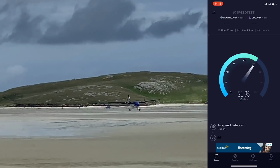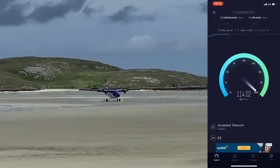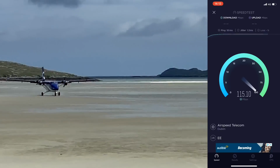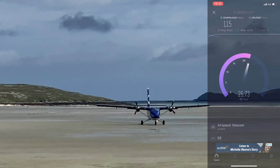My 4G signal here on Barra seemed absolutely amazing, so I decided to do a speed test and see just how fast it went. Astonishingly, I got 115 meg download speed over my 4G signal. That's more than I get through my fibre at home.